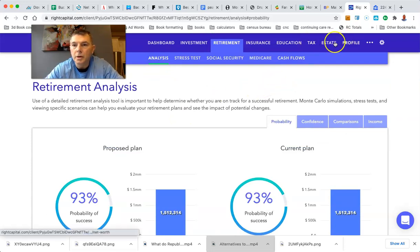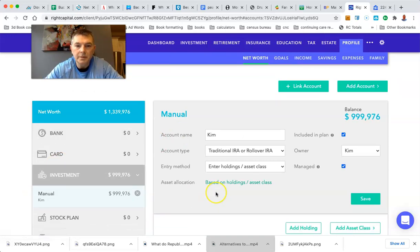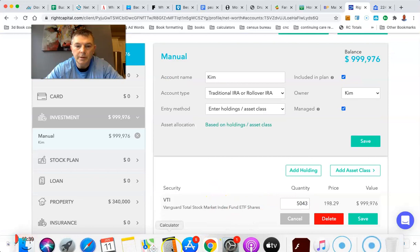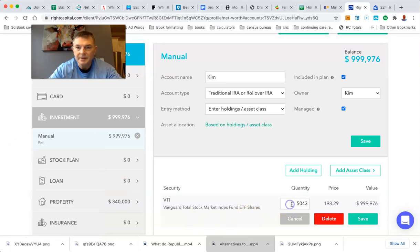All right, so now let's change this. We're going to go to profile, and we're going to go to investment, and we're going to make that 850. So we got 850,000 divided by 198.29, 4,286.